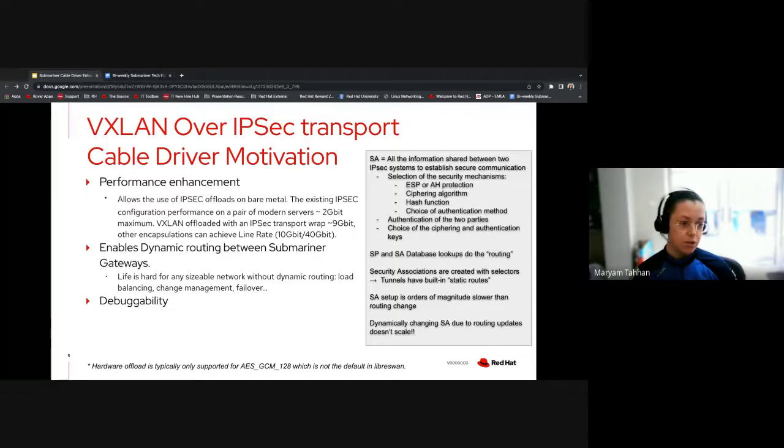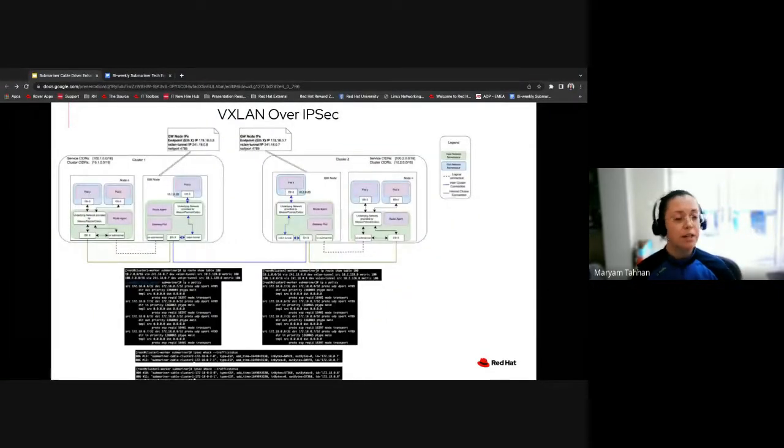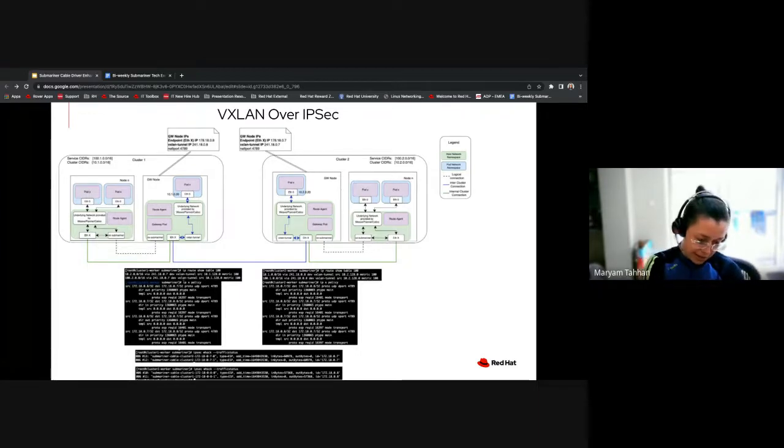From an implementation point of view, what I did was enable a new cable driver, which was called VXLAN-LibreSwan. The reason why I did it as a new cable driver was due to some of the discussion on the enhancement proposal, which suggested that Submariner wouldn't necessarily support both types of cable drivers, that potentially it would look to replace the existing tunneling support with something like this. So, having discussed it with Donald, we thought it would be easier from a refactoring point of view to just cleanly delete some files rather than having to do some sort of complex refactoring.